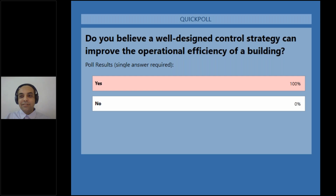So Yash, it's pretty interesting if I just summarize: in the first poll, 64% of the attendees said that they are aware of low energy cooling systems but not sure how to apply them in building design, and 78% believe that mixed mode ventilation systems do work, but only 30% had ever designed or operated such systems. But now 100% of them believe that a well-designed control strategy can actually improve the operational efficiency of a building. So clearly, I think these guidelines, which are of course elaborated further in the guide, will be extremely useful for everyone to pick up things that you can apply in your design, and maybe even assess the existing business as usual versus the potential that could be explored in a new building.